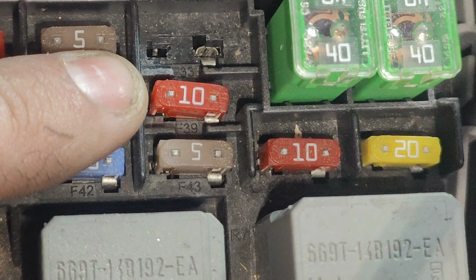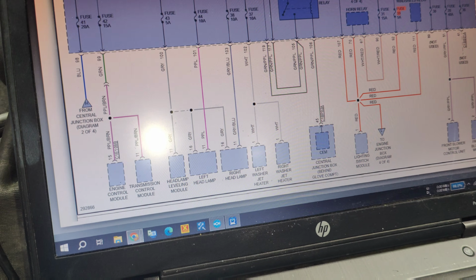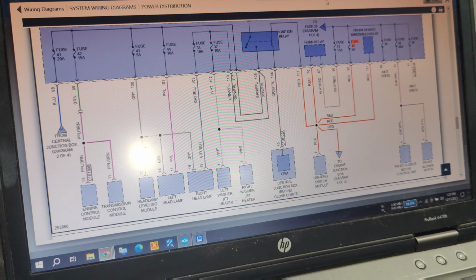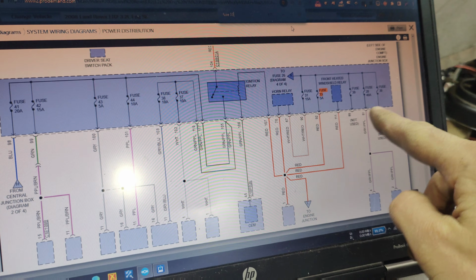Like it's a different style. And I think that's supposed to have a fuse. Because I came up here to the diagram. Fuse 33 right here. It says left side of engine compartment.